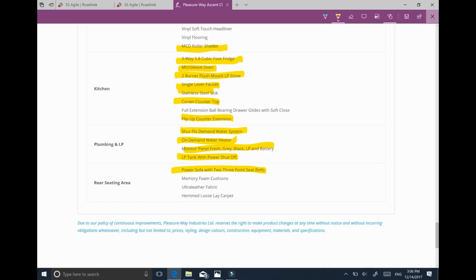Both the Agile and the Ascent have two 3-point seat belts in back. However, the Roadtrek has an extra lap belt across the center, meaning you can sit 3 across the back belted, and the Ascent does not have that. They both have memory foam, ultra leather, and some type, I believe, of carpeting in the front and the back. So pretty similar, but some major differences in terms of what comes standard in each unit.